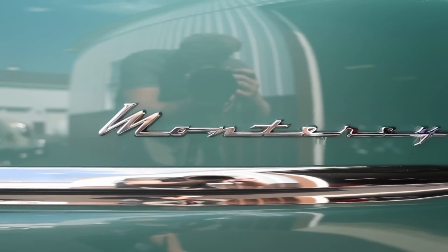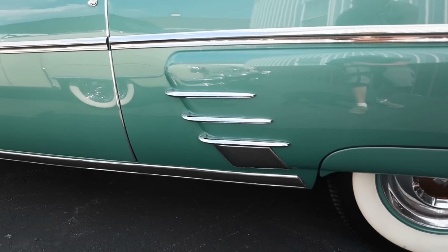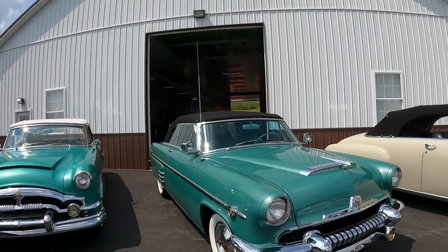I would definitely consider this car a 16 candle car. And a 16 candle car is one that I would purchase. But I didn't want to leave you with that.